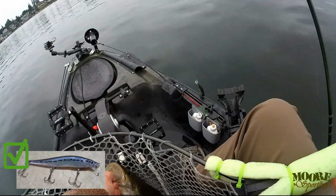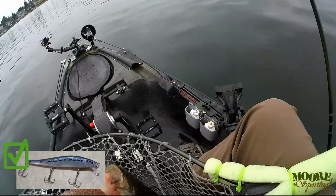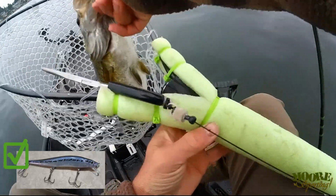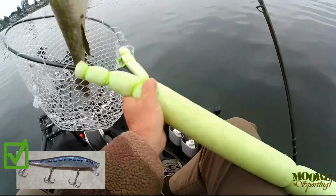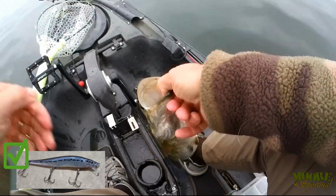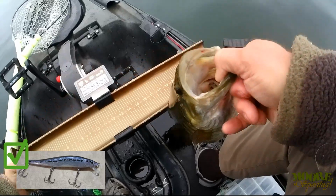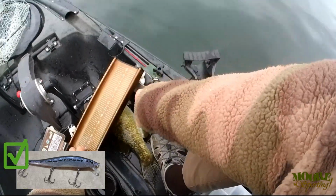Wow. That's funny. I was trying to stay out of that guy's way, and I went out to much deeper water, and I caught this guy. Now, I don't know if that's something I'm going to see a lot of or not. Man, that fish is fat. She's been eating. Damn fish.